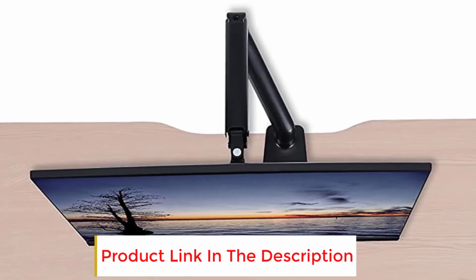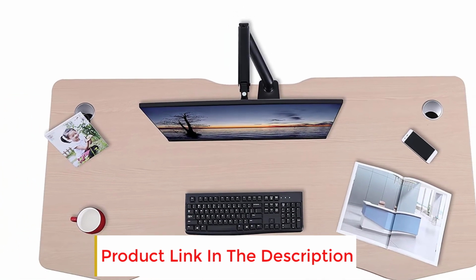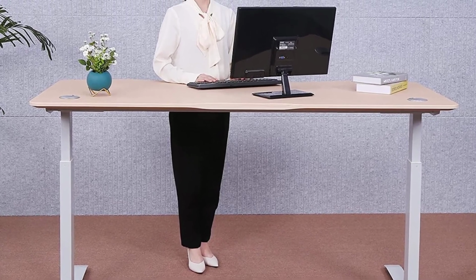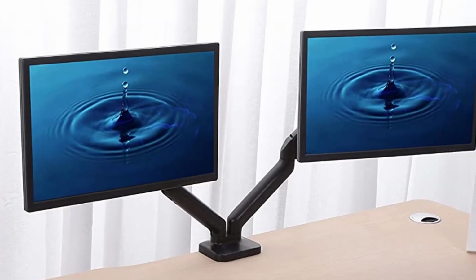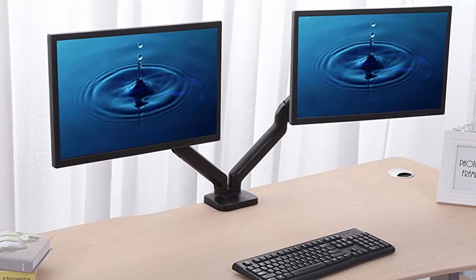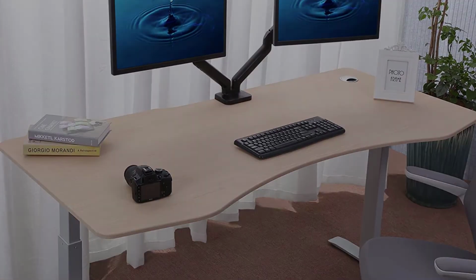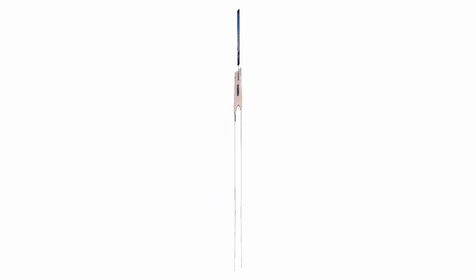By far, the most significant advantage of this model is its size. The work surface is enormous, measuring 71 inches long and 33 inches wide, making it ideal for dual and triple monitor setups. Like most sturdy standing desks, this Elite Series model has 2 powerful lifting motors, enabling a smooth and quiet lifting process. Users can regulate the desktop height between 29 and 49 inches with the touch of a button.